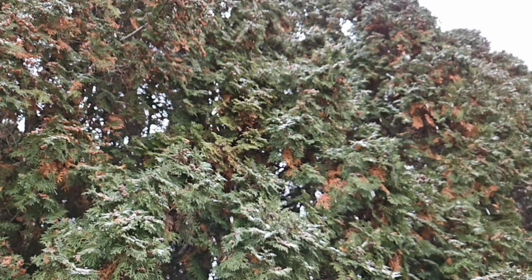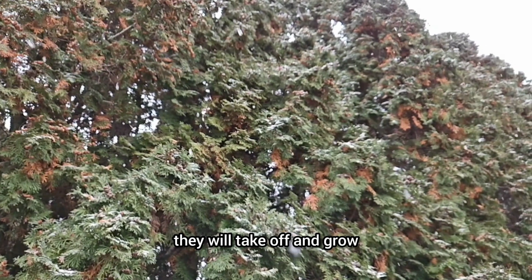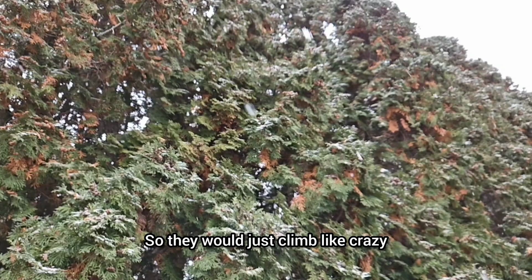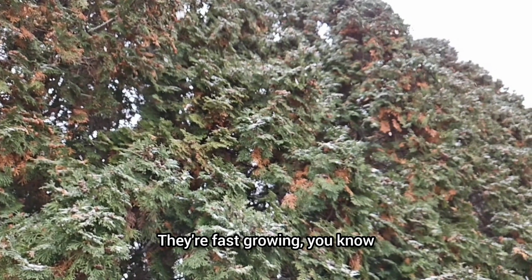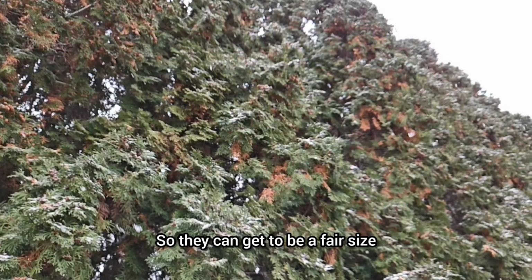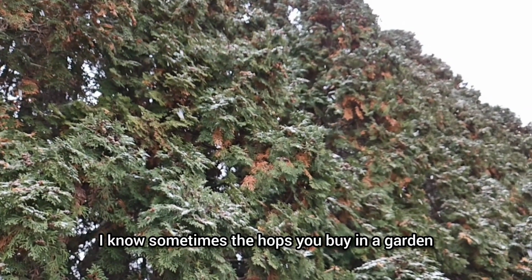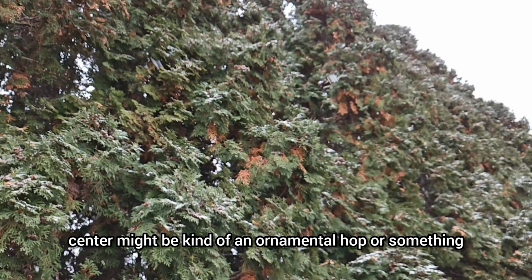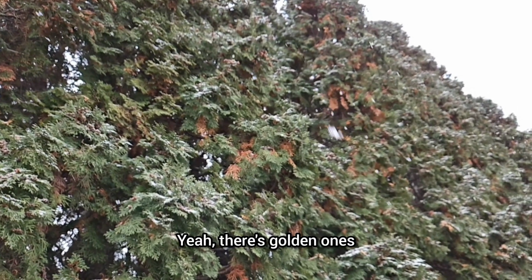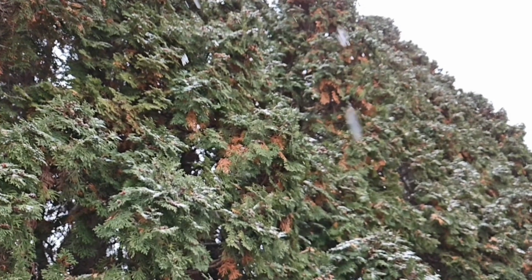I think they're opportunistic like other plants, and when they get in the right spot, they will take off and grow. If they get into the wild, they've got a beautiful scaffolding, so they would just climb like crazy. They're fast growing. They'll grow 20 feet in a year easily, so they can get to be a fair size. Sometimes the hops you buy in a garden center might be an ornamental hop. There are some variegated leaf ones. Yeah, there's golden ones and all different types. It's not my favorite plant, but they're fine.